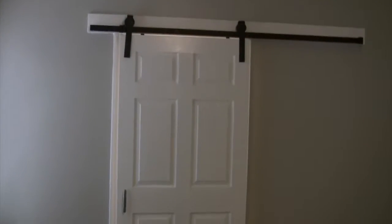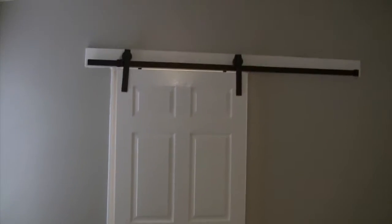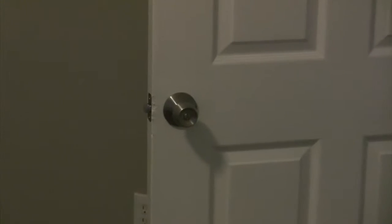Look at the beautiful barn door. This is called a barn door. Very popular here in the States. The new blinds, 2-inch wood blinds. Beautiful paint job. All new doorknobs. Neglected to say, new doorknobs here for the front door as well. This home, all the doors have new doorknobs. This is a brush nickel handle for the barn door.